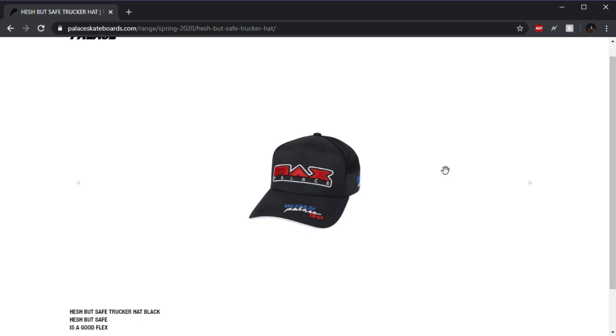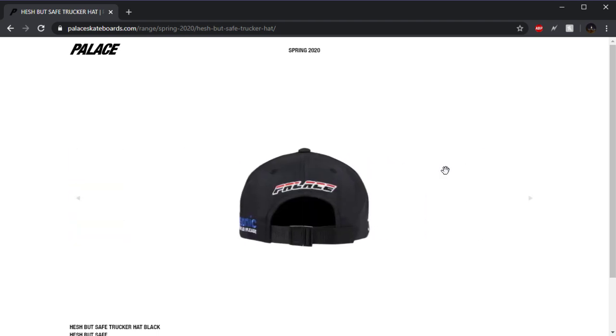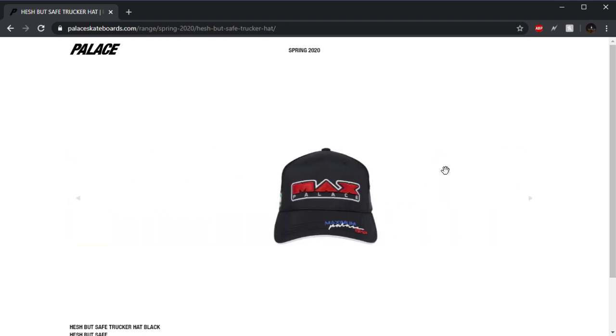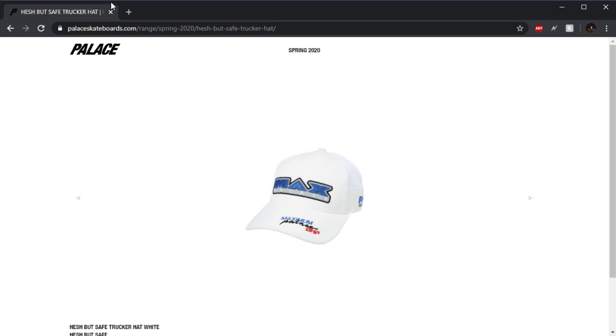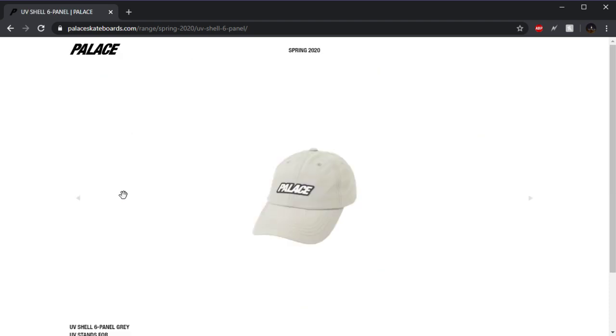What is this? Hesh but safe trucker. The Hesh but safe trucker. All right. I do like they have Maximum Palace on the brim. That's kind of cool. And of course, this fits with like the racing stuff we saw before. Interesting take on a trucker as well, that just like the side panel is mesh and then like the back is not. I can respect the hat though and the creativity that went into it.